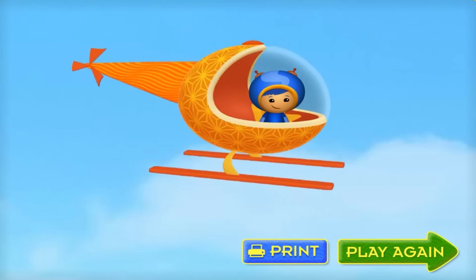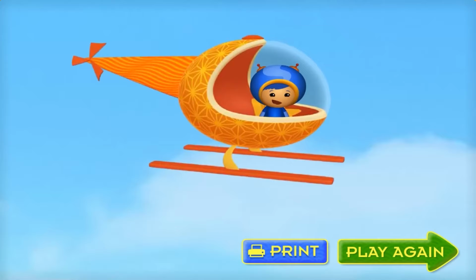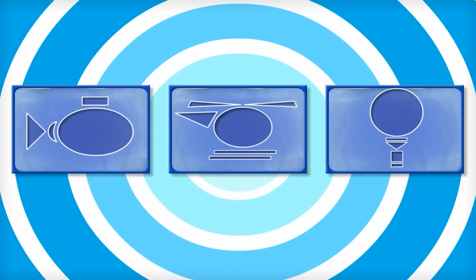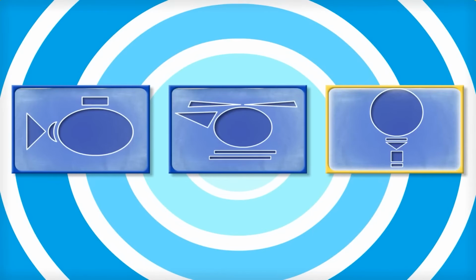Click print to print your collector card. Or to play again, click play again. Play again. Click the blueprint of the submarine, helicopter, or hot air balloon. Hot air balloon! Next.